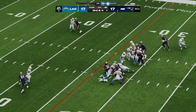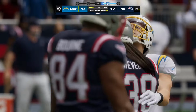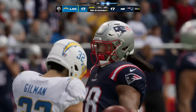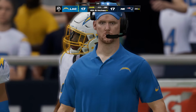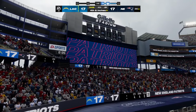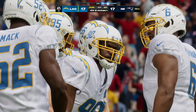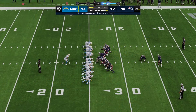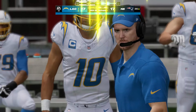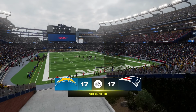Up the middle, here's Stevenson. And I don't think he got there, no. He's short by maybe a foot, maybe. Call it fourth and inches. And now this game's going to come down to the right leg of their kicker. And the clock will now stop as a timeout is called with 5 seconds left.